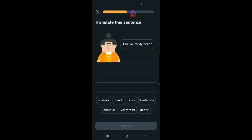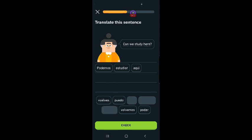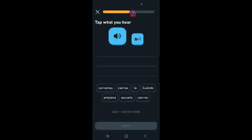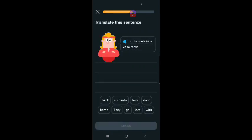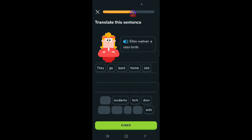Can we study here? ¿Podemos estudiar aquí? Cuando empieza la escuela. When does the school start? Ellos vuelven a casa tarde. They go back home late.